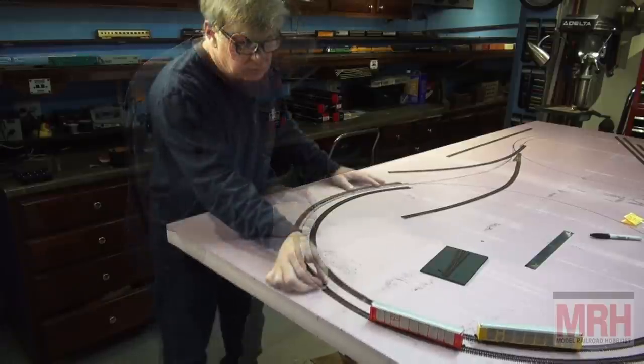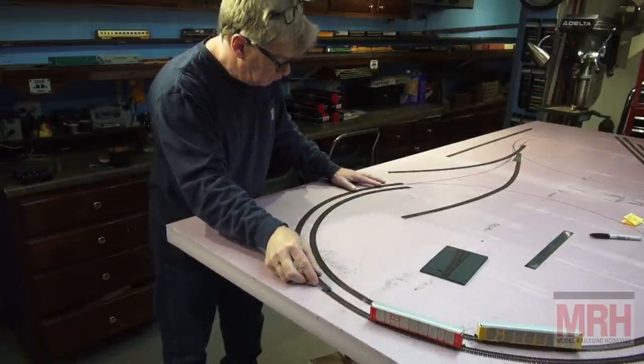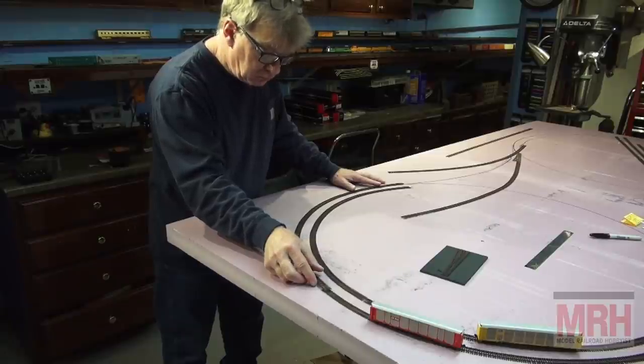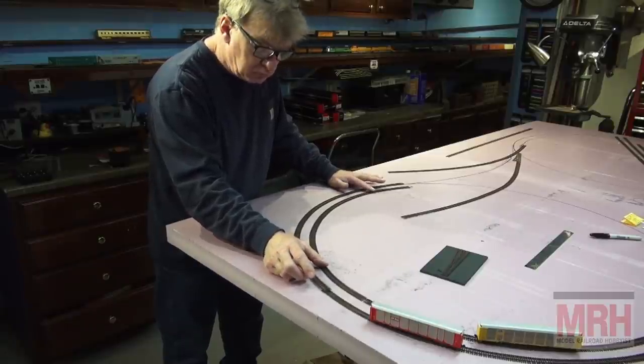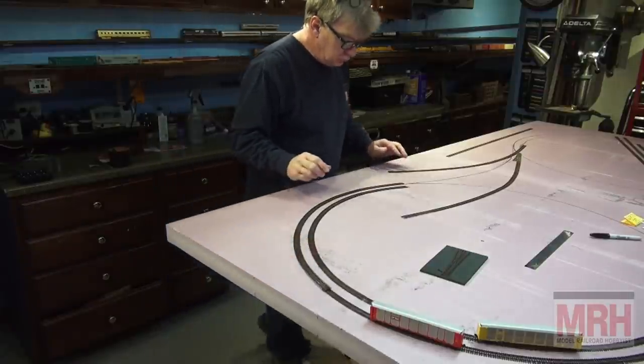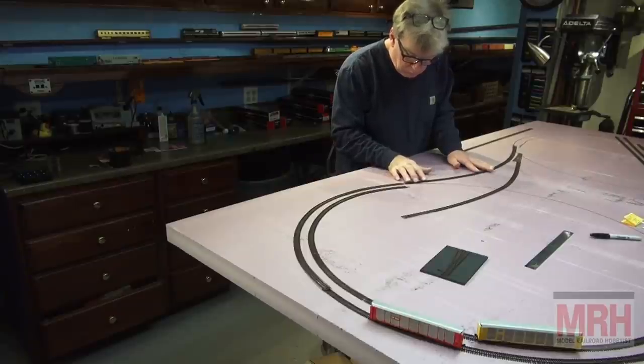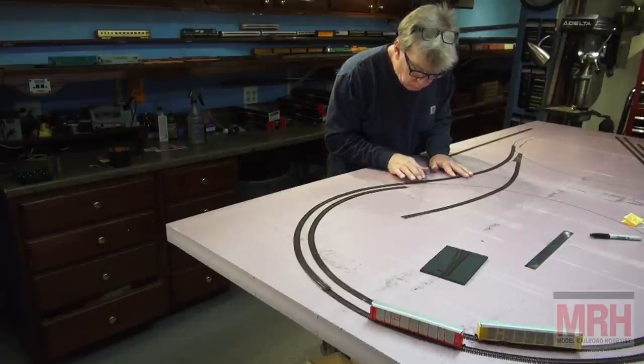It's very easy after you've curved your track to test fit and lay everything into place, giving the outside shape of the basic layout track form that I want. I've decided on this project to go ahead and lay the entire outside main line first, just so that I can get things running right away and have a better feel for how this layout would lay out on the foam.